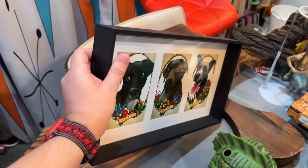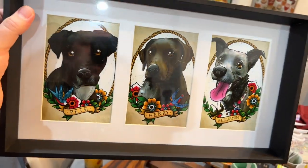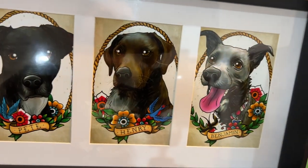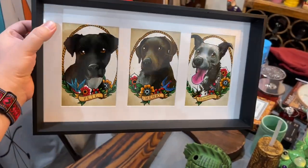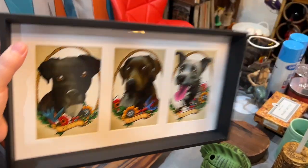This is my absolute favorite gift. Matthew hired an artist on Etsy to recreate our boys. There's Benjamin, Henry, and Pete. I love it so much, and we're probably gonna use the artwork for other things, but he framed it very nicely, and I just love it so much.